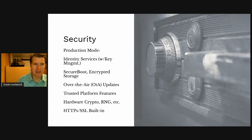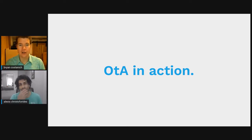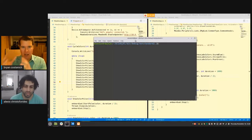And in this vein, I am really excited to welcome Alexi Christoforides, our head of Meadow OS, to come on and give us an early preview demo of OTA in action. Now, Alexi's going to show us how this is working today and give us a little demo of it happening. So welcome, Alexi. Really excited for this demo.